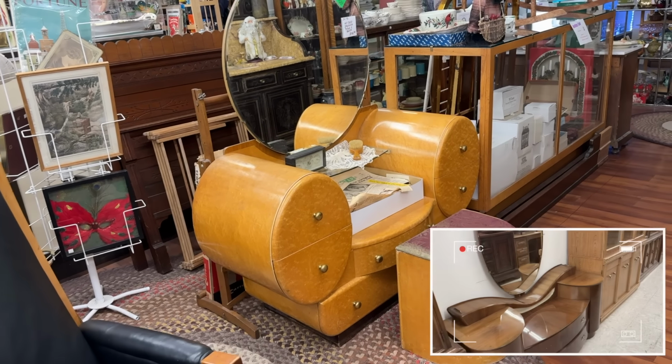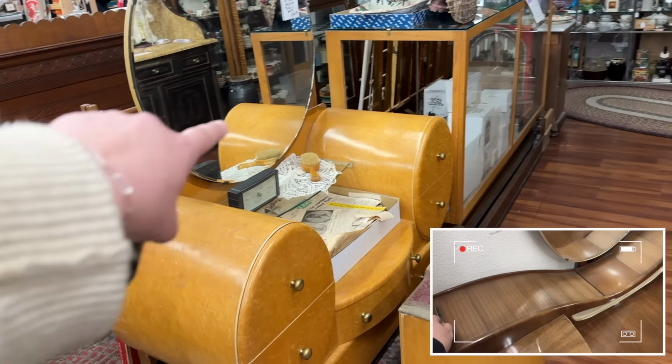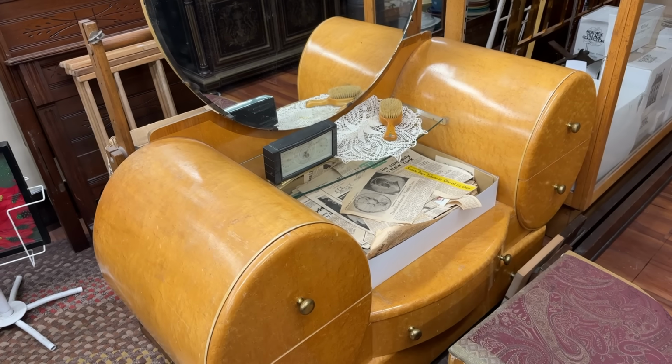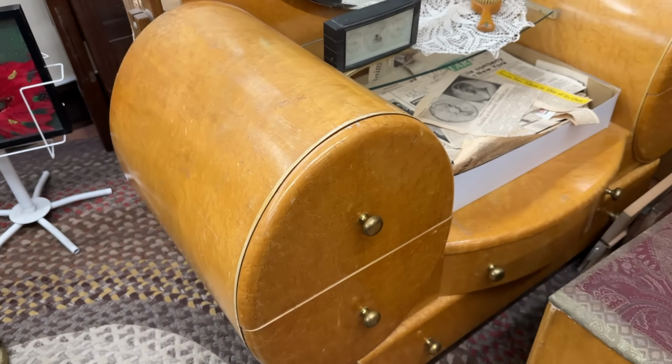That is wild. We've been seeing some interesting vanities lately. We had the one at Habitat in St. Helens that had the rolling section. That one's kind of fun. I can't decide if I love it or not. It's bird's eye maple. If that got restored, it shows its age, but if that was restored, it could be pretty incredible.